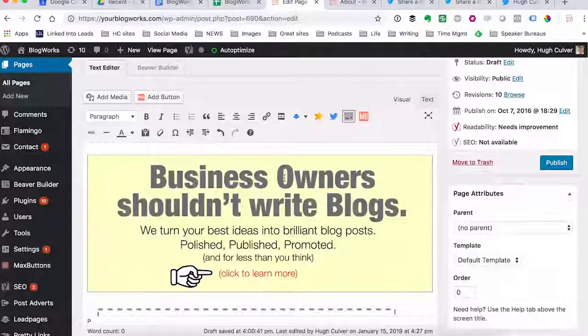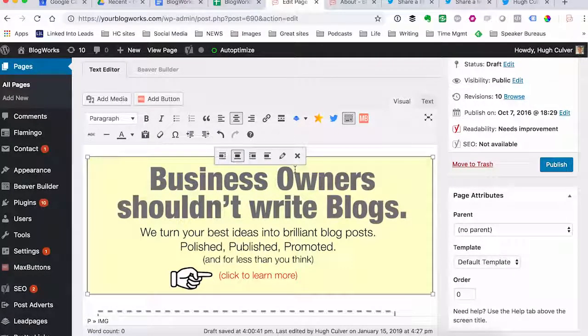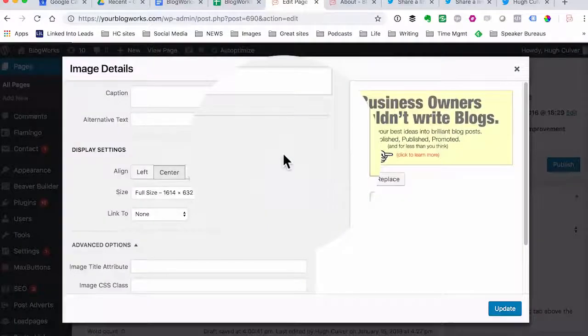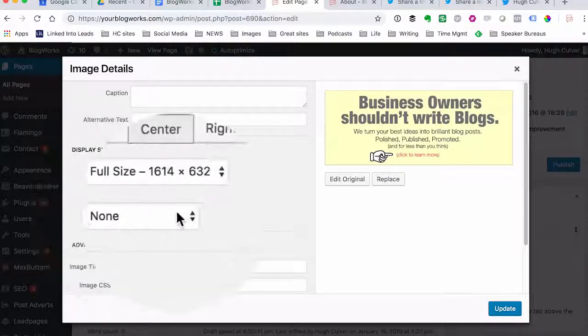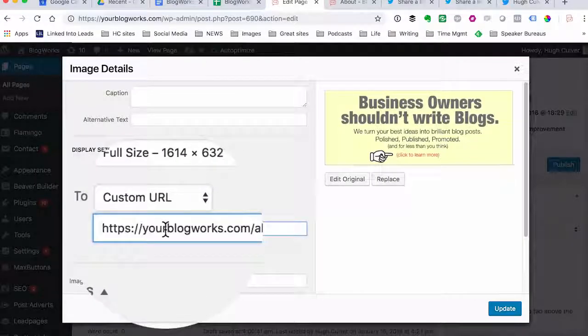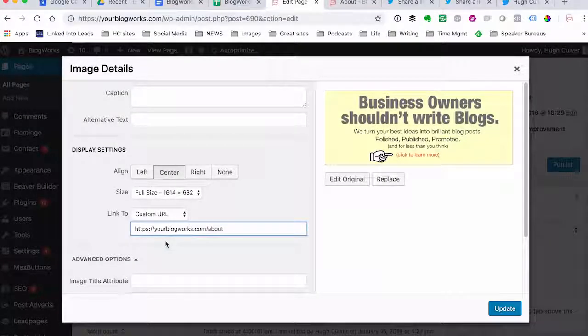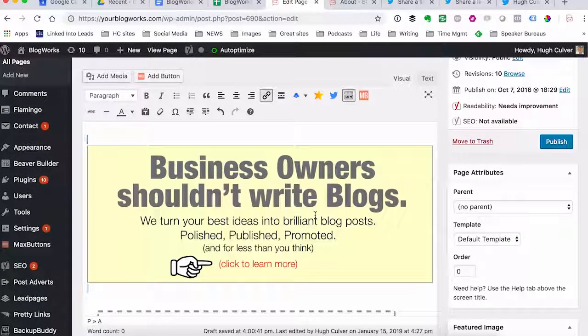I go back to this banner. So stay with me here. It's a little complicated. Go back to this banner. Now I click on it. I'm going to edit, and down in here, I'm going to go link to a custom URL, and I'm going to drop that URL in right there. So now, if anybody clicks on this banner, it's going to take them to your blogworks.com/about. Okay, I update it. Now that's step one. Step two is I need to get the HTML code.